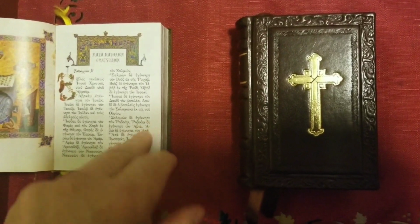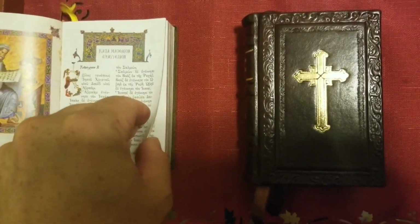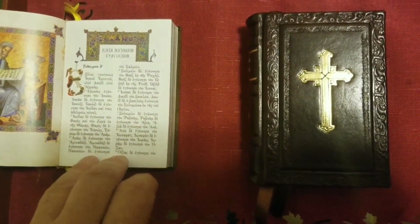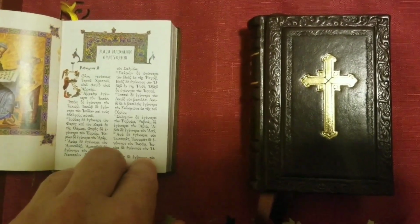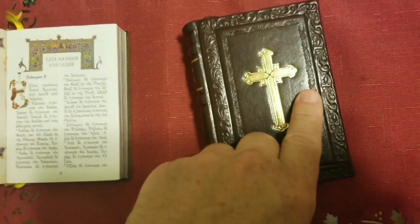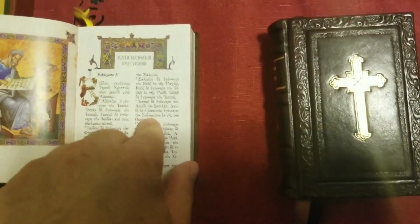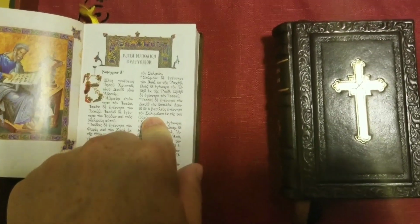To my left here, there's the soft leather version. And this was about 20 euro. It's about $25 or so. And this was a little over 100. For hand-tooled leather, this is amazing. But anyways, this is from Mount Athos, the Vatopedi monastery.